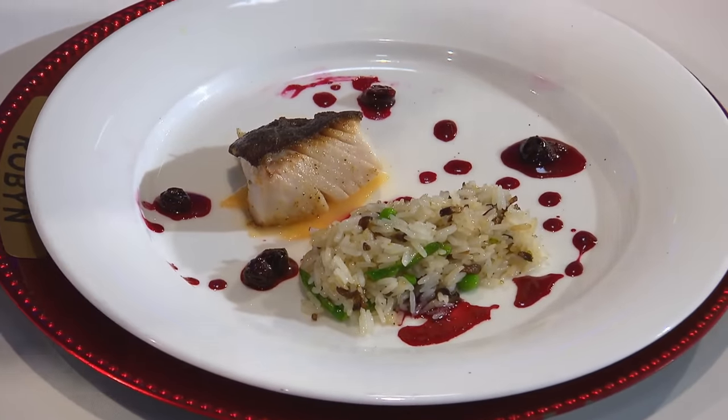It's bland, and the skin is rubbery. Come on, I'm struggling to give that a 1. 1 out of 5. Robin gets a 1. Again. This is not looking good for our team.